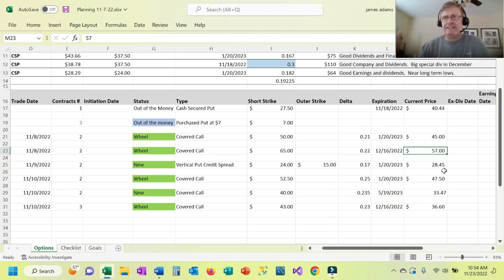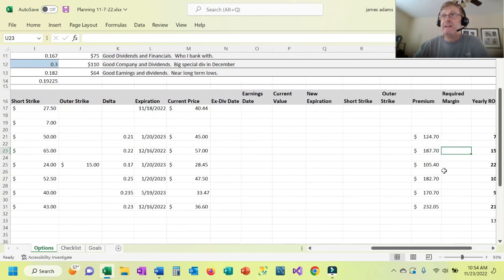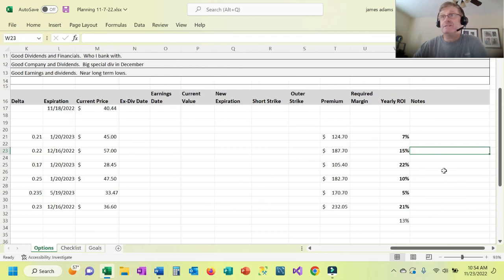And again, this is the day before Thanksgiving, so even today I believe it's like 56. It stayed around 55 and got as high as 59, but it's gotten nowhere near 65. My guess is this will either expire outside the money or I'll be able to roll it. Here I picked up $187, and for the return on investment, 15%, one of the best that I've had.